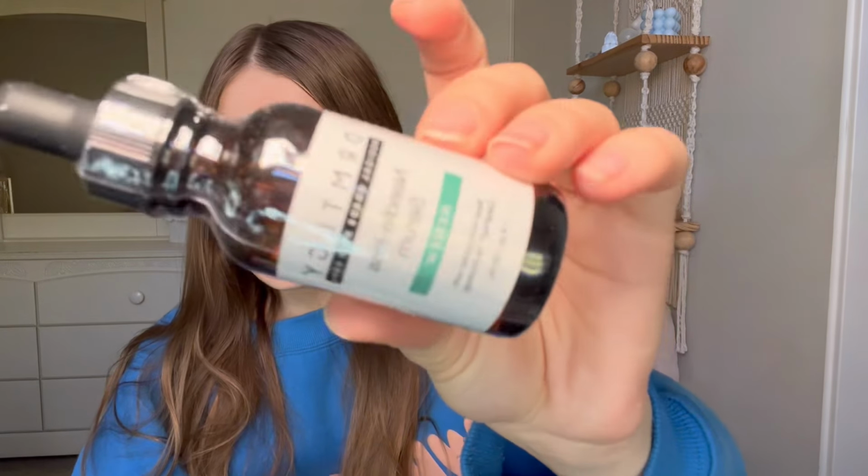I feel like my mom would love this. Okay, let's see what this is for. This full facial serum safely targets the appearance of fine lines around the mouth, eyes, and forehead, deeply hydrates and restores skin's delicate natural barrier for a more youthful appearance.